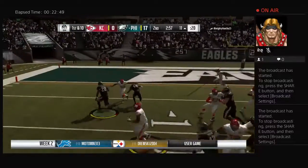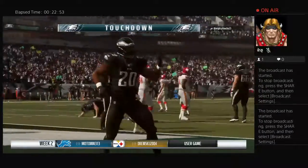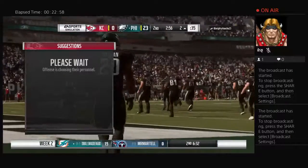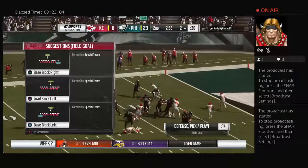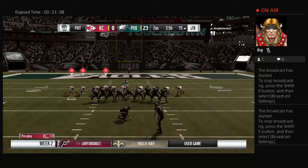This is Freeman on 1st and 10. And he is into the end zone. Touchdown, Philadelphia. Royce Freeman, his 2nd touchdown on the season. And the Eagles add on to their lead. Good start to the season for him. He had the touchdown last week in the opener and a 2nd one in week 2 now.